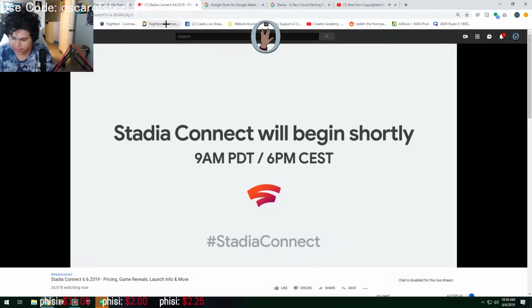Oh, and another great thing about this is it's gonna stop hackers because it's on Google servers instead of their actual computer, so they can't get hacks. So it's gonna be good.